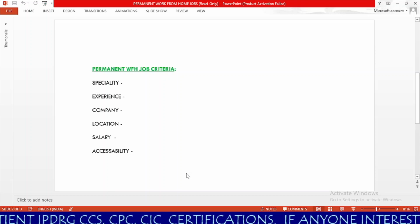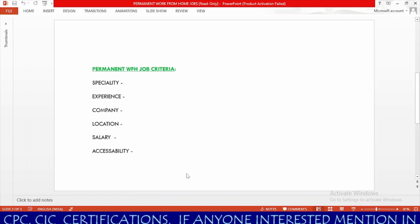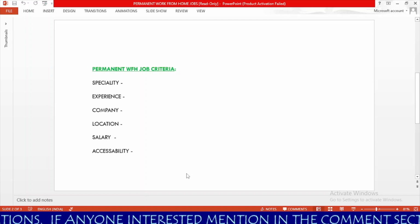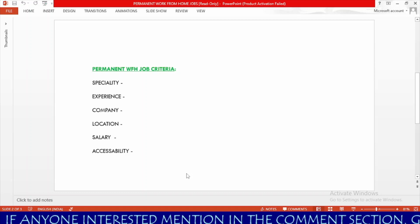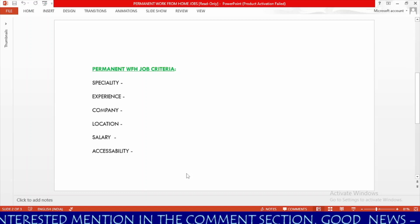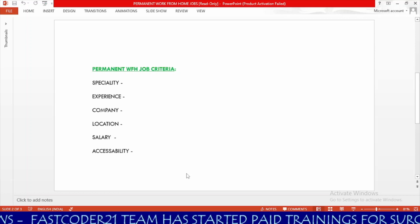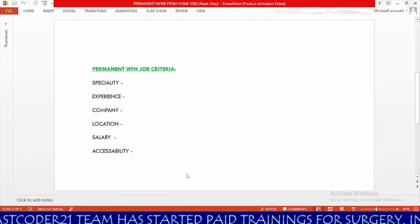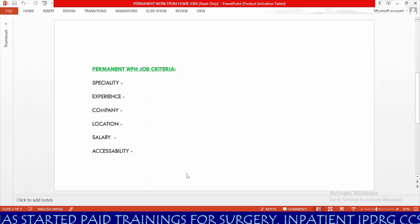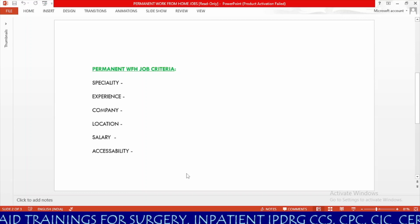First, we will learn about specialty. How a specialty impacts a work from home job. As all of us know, currently most of the IPDRG and surgery coders are getting permanent work from home jobs. Companies have reduced work from home jobs except IPDRG and surgery coding. Companies are not providing any work from home for E&M, HCC and all other specialties.